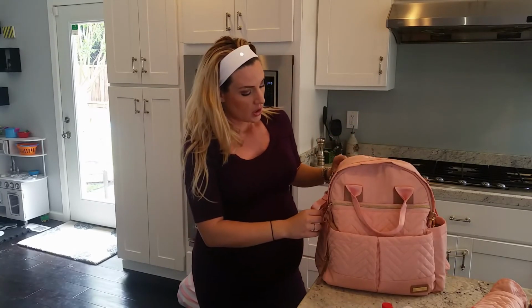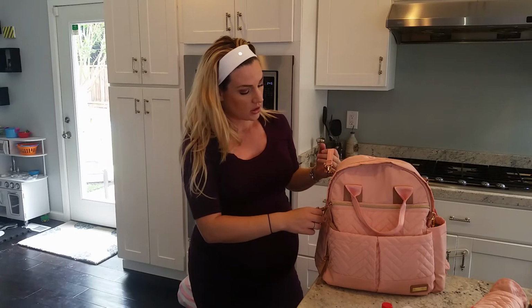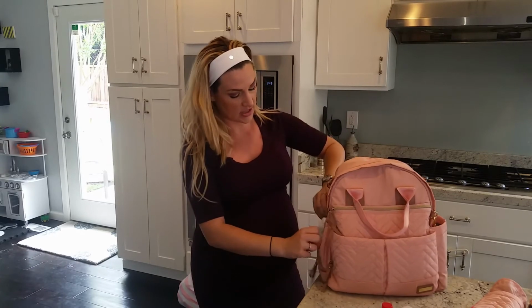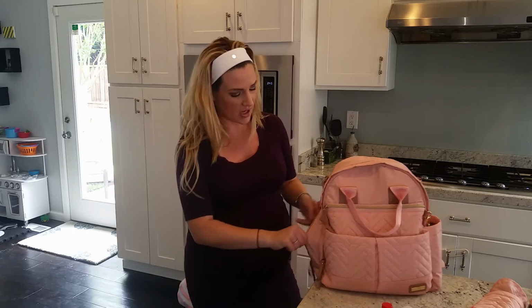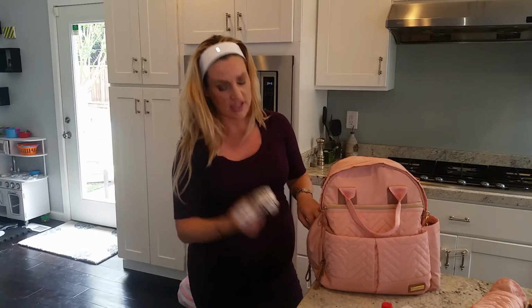Okay, so knowing that a newborn's gonna need a spare change of clothes, and I don't really want to use this zipper pocket for anything else, I just have a spare onesie in here. So this will be for baby girl.